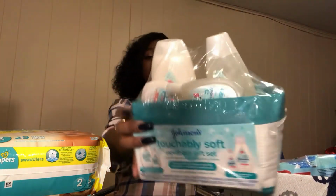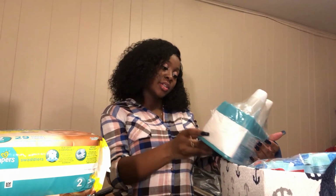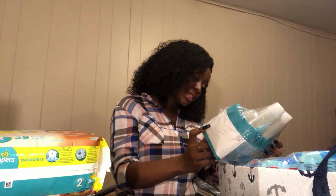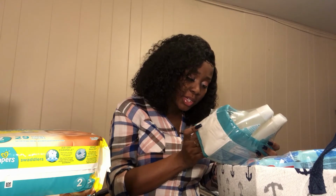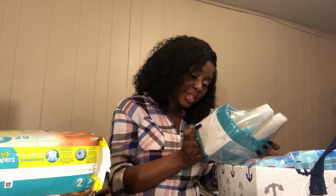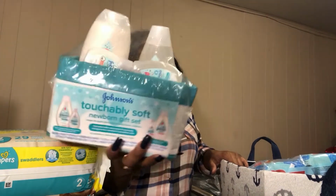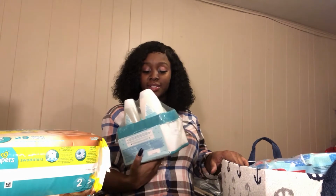Okay, so I got a Johnson & Johnson kit. What's in here? Touchably soft newborn gift set. It got... I can't see y'all, can't read. I don't know what's in there, but it's a nice kit. I'm sure it's body wash and lotion and shampoo.